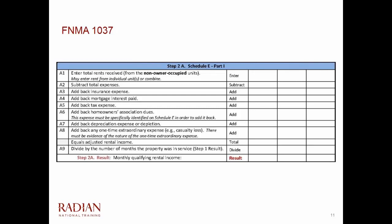And then the next step is on A8, it says to add back any one-time expense, amortization, or a one-time casualty loss. And you would find those on line 19 on Schedule E. And you'd have to review the details of line 19, because there's probably going to be an attachment that goes with it. So what are we saying? When we talk about amortization or casualty loss or one-time, I'll call it non-recurring or extraordinary expense, I want you to think about this.